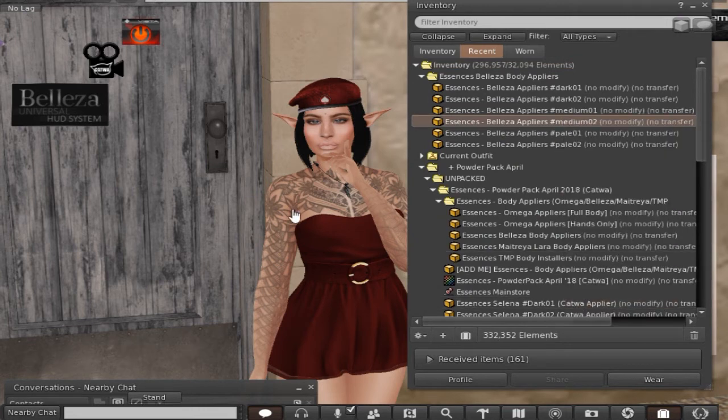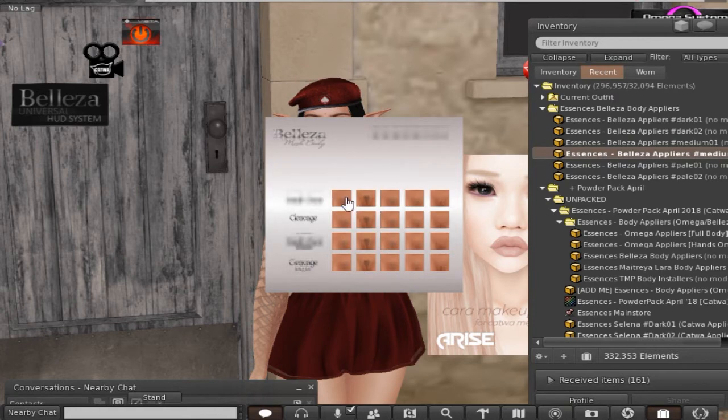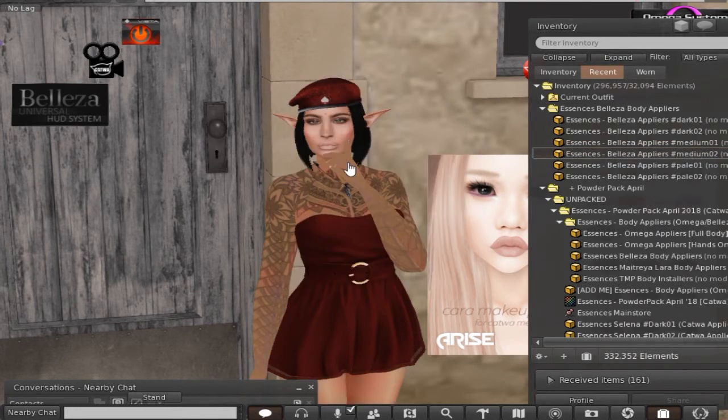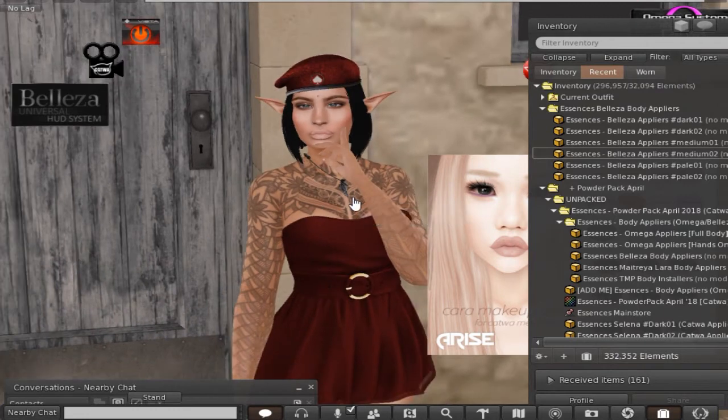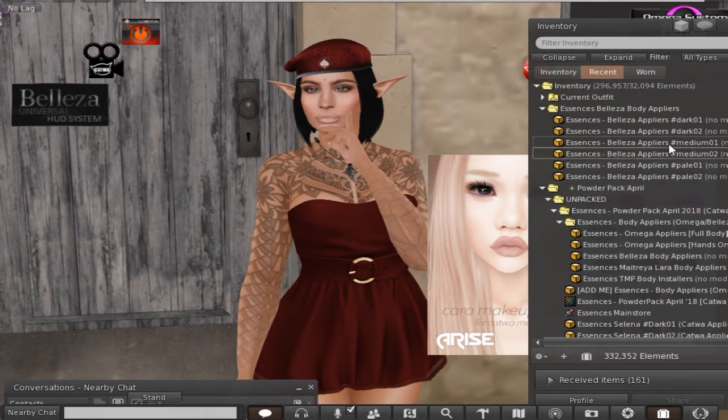Medium 2. You know, it's funny. It kind of looks darker than it normally does. Maybe I should try a different medium. Whoa. There we go. Hold on. Let me try the medium 1.